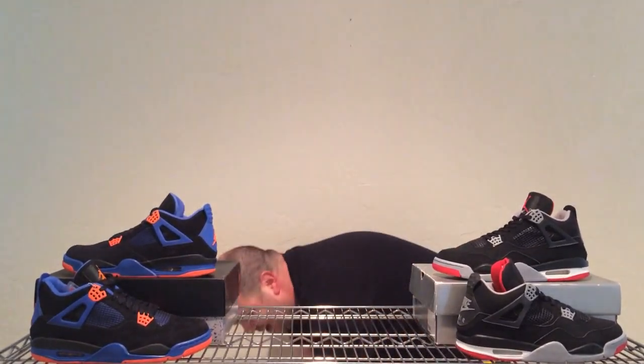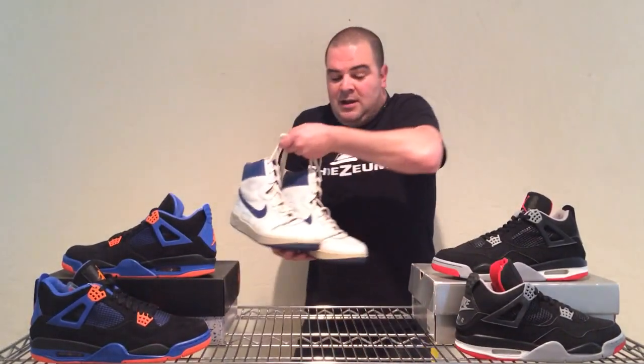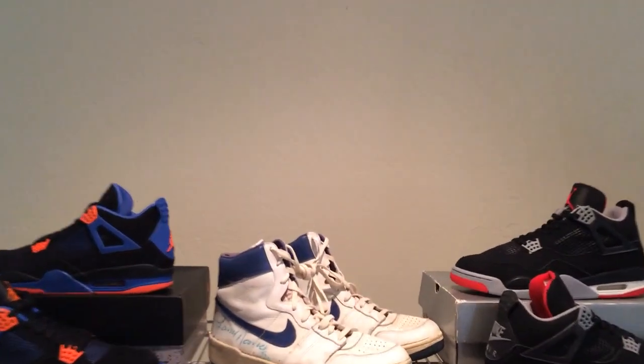Anyway, I want to show you a pair of shoes that I recently picked up this last week, and I'm really excited about them. And here they are. They're the Air Ships from 1984, and they're game-worn by Larry Nance. Come have a look at this beautiful pair of shoes.